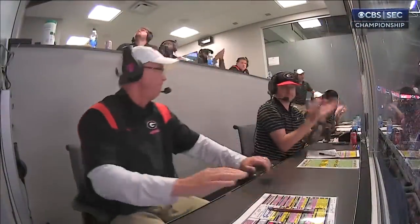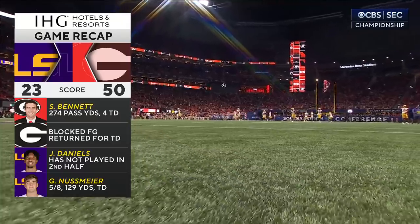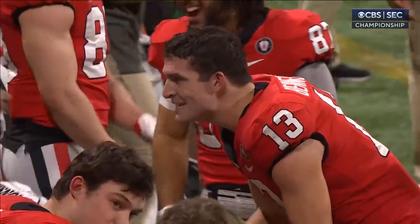My friend Jeff Quartz would say that's an octopus when you get 8 points. Injured, not playing in the second half. Garrett Nussmeier's looked pretty good in relief, but that guy, number 13, has been special again. This is the second highest scoring game for Georgia this year. They put 55 up against Vandy, but they saved kind of the best for last.